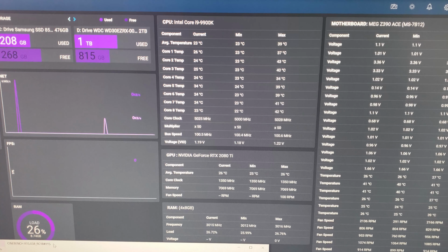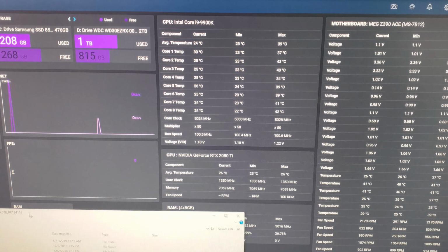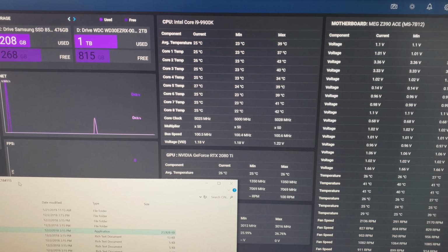Hey guys, so today I'm going to do a little benchmarking with my new 9900K overclocked to 5 gigahertz. You can see all the different temperature readouts here for all the different CPU cores. They fluctuate at different levels, I guess depending on their different loads for each one. But the average temp right now is only 24 degrees.